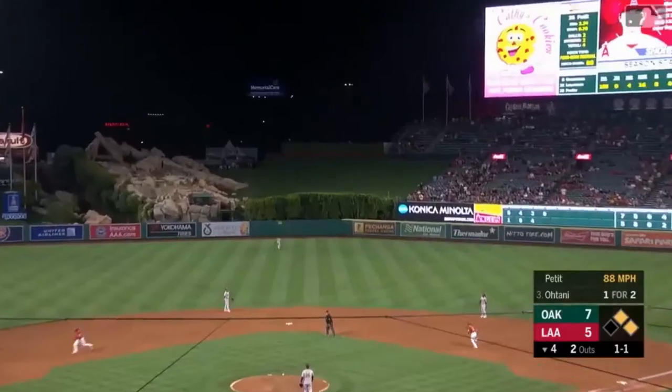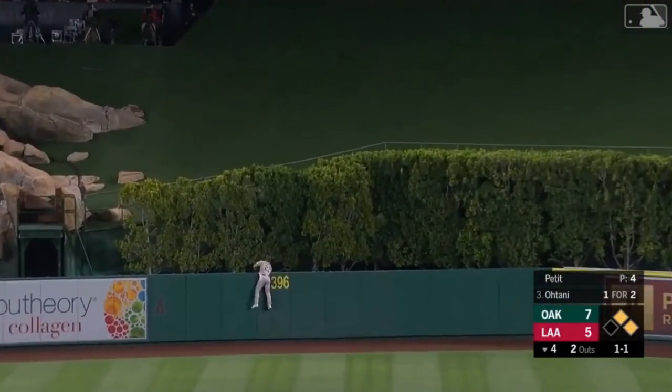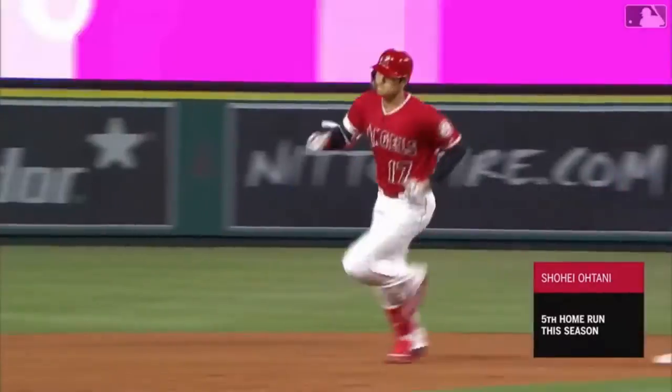That's out to center field, chasing Ramon Laureano back. Still going back, track, wall, goal! Big fly, Ohtani-san! Halos on top, 8-7.